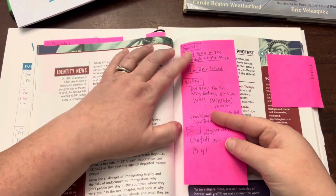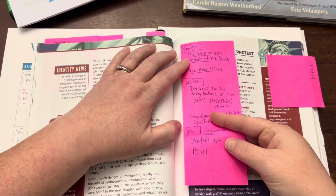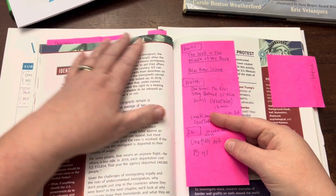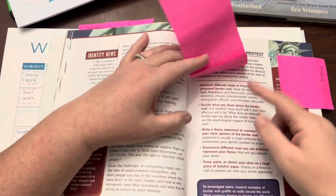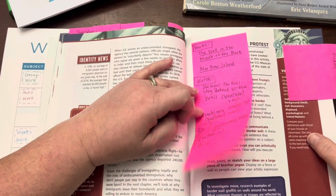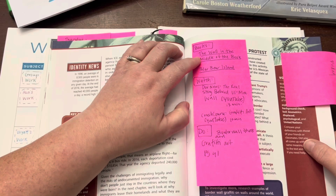I shared this picture book, The Wall, in the middle of the book. We already read it once so far, and I returned it to the library. I think we're going to read it again because the activities in the back relate to the border wall. So I think that would be a good picture book to read again.